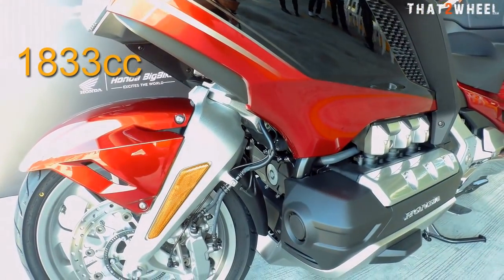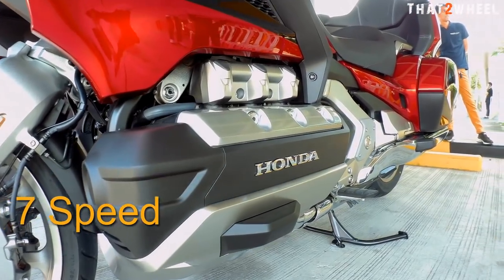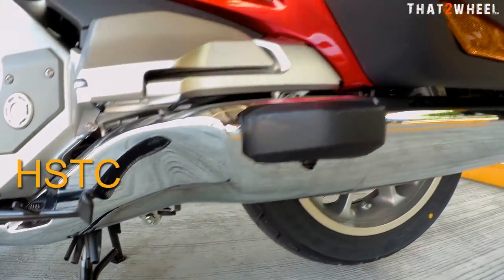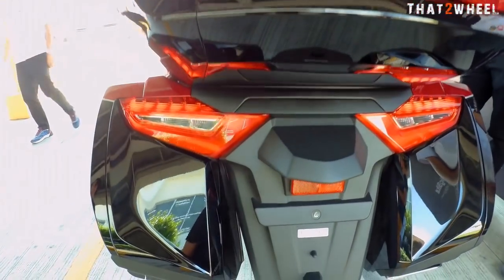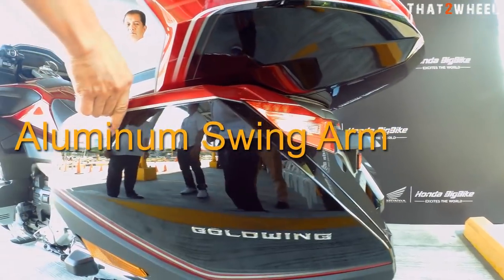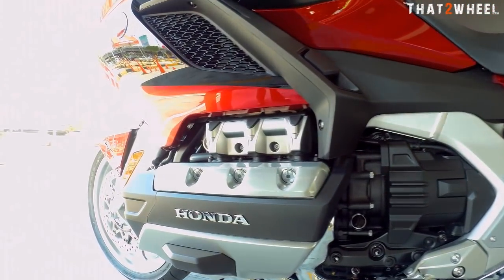With its 1,800cc liquid-cooled horizontal opposed 6-cylinder single overhead cam, 4-valve per cylinder, 7-speed, dual-clutch transmission, automatic transmission, slipper clutch, cruise control, and Honda selectable torque control. This bike also provides superior handling and riding comfort. Sofa, with its double wishbone front suspension, all aluminum swing arm, combined ABS, electronic suspension preload, radial front brake calipers, and integrated starter generator.